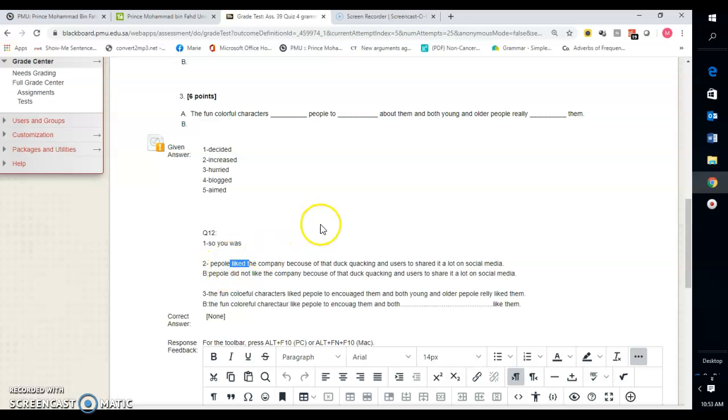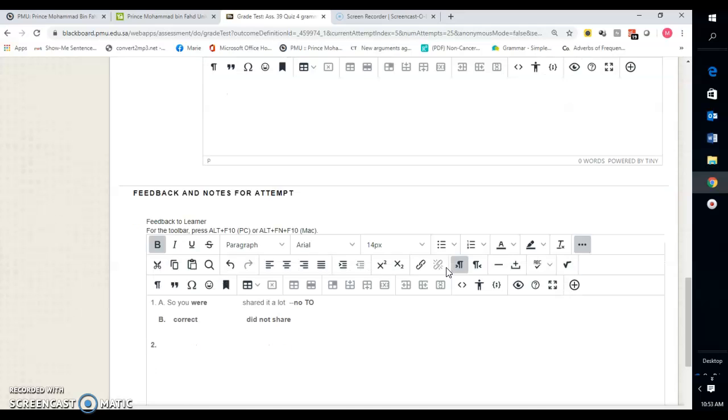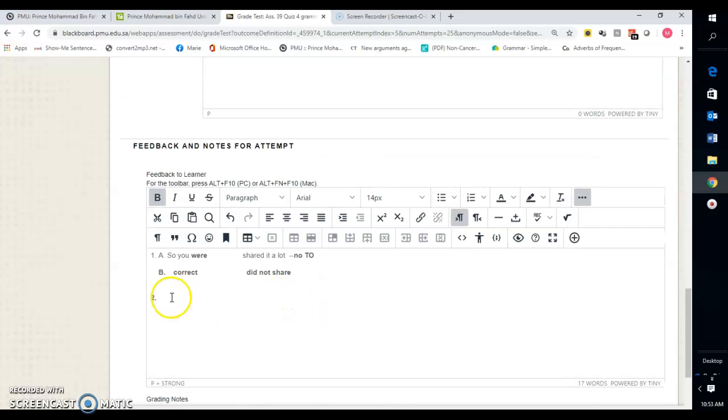The words that they're supposed to enter must be correct. So "people liked the company because of that duck quacking. And users", there should be no 2 there, but I've given it to her anyway. So for this one, she scored the 4 points. Okay. So for number 2, 4 points.